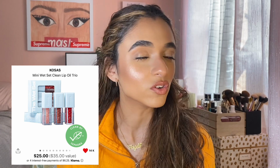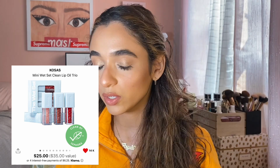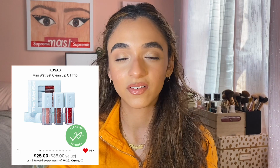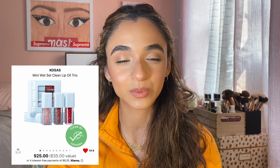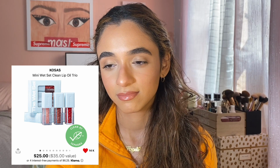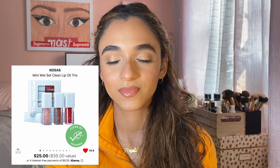They look like a beautiful lip gloss formula. The packaging is beautiful. Everything about it is beautiful. And I just want to try it. $25. I think it's a beautiful set, especially to give someone. It's just nice and clean and pretty. Can't go wrong with that. Can you? I think not.